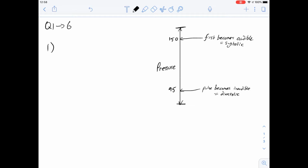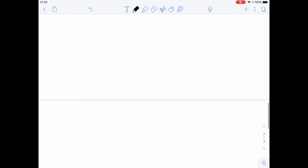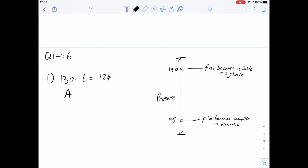So systolic blood pressure is going to be 130 for that group initially on average. And then we're going to take off the 6 we get from the graph. And that gives us an answer of 124. The best estimate then that's closest to this is going to be A, which is 125. So the answer for number 1 is going to be A.